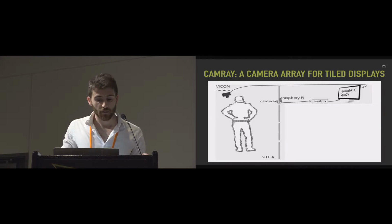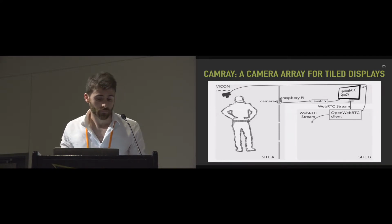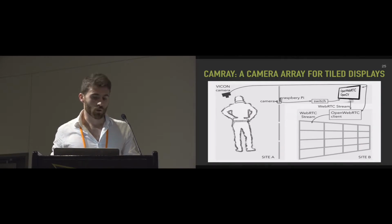And once it selected a feed, the one that is in front of the user, it was sent to a remote location using WebRTC. And in this second location, it was captured by a client which then forwards it to the next wall. Now, our tile displays are composed by many screens, each connected to a computer, so we need to send a stream to each computer.